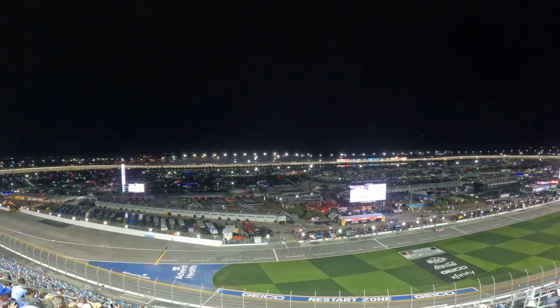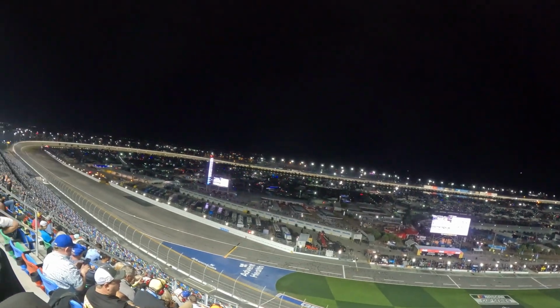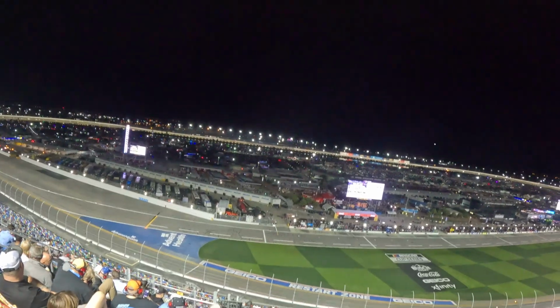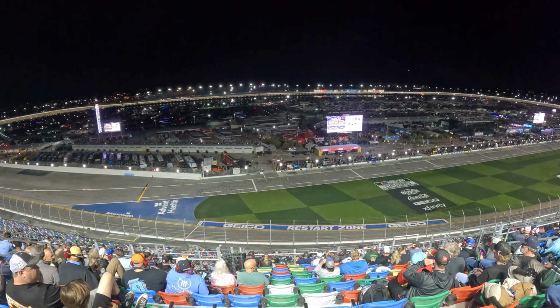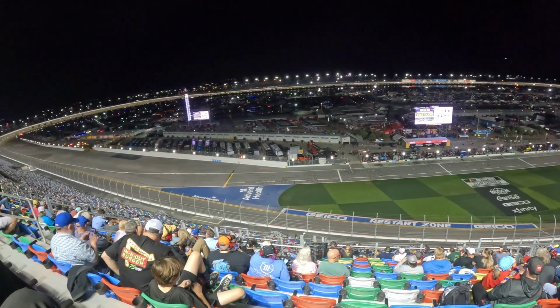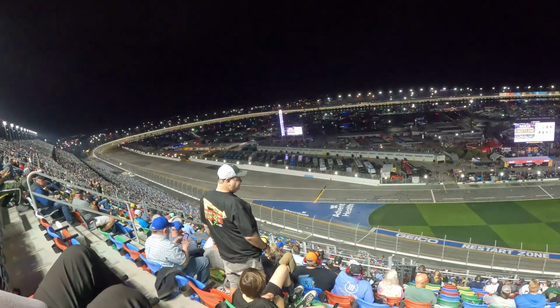We are in stage number 2, and just to reset things for you, stage 2 once again will end on lap 40. As it stands right now, Ty Majeski is the race leader. In second place on the racetrack, you've got Tyler Ankrum, Christian Eckes, Corey Heim, and Ben Rhodes are the top 5. Tony Breidinger running in the 6th position. Corey LaJoie back up to 7th. Grant Enfinger runs in the 8th position. Matt Crafton and Daniel Dye run out your top 10.